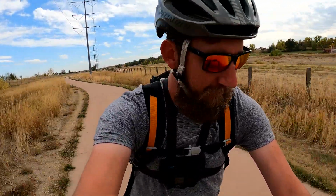Now we must be getting into the red zone because I heard a beep. I'm not sure if that was actually the bike or one of the GoPros about to die. Surprisingly, they have the same type of battery life. So we're almost dead.